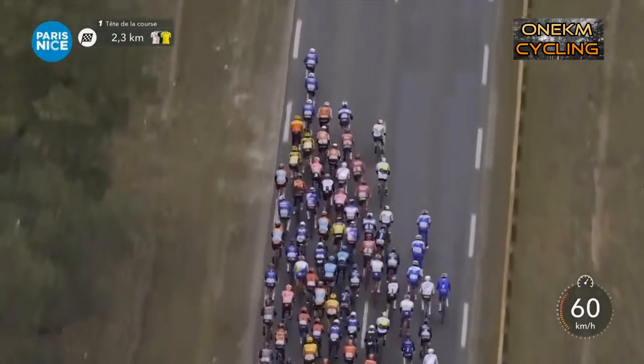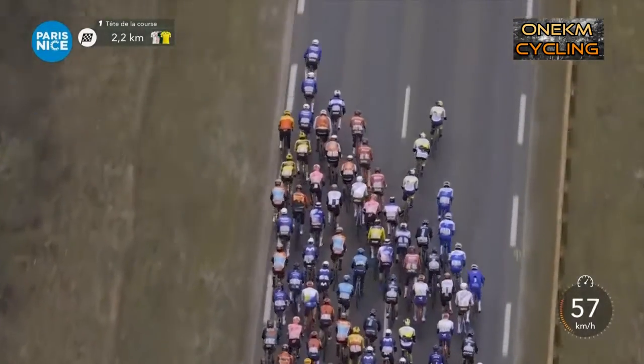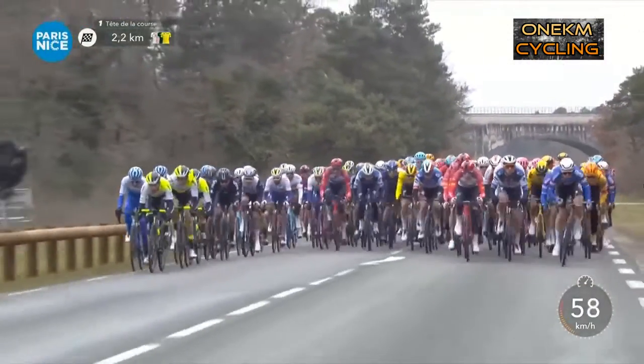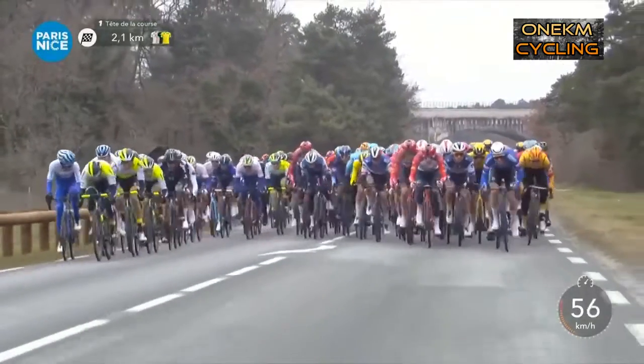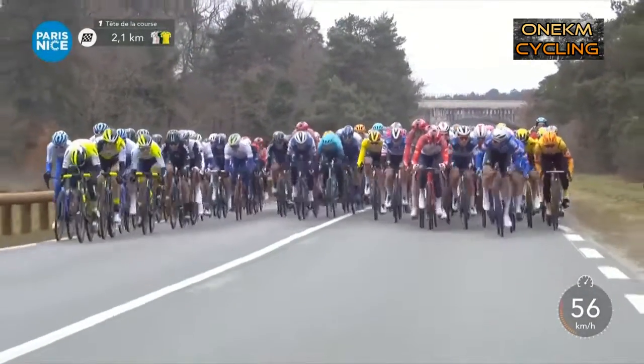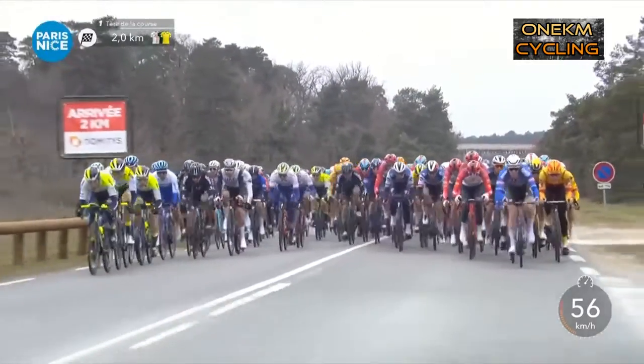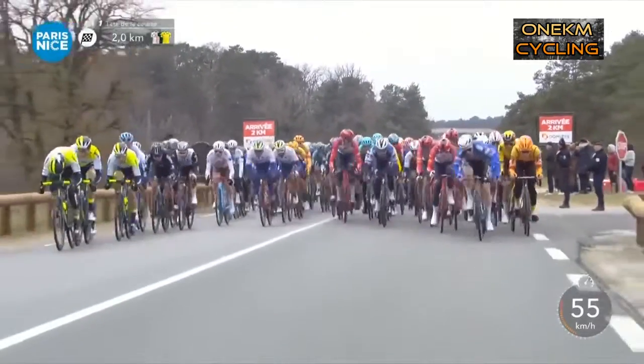We can see Merlier here is trying to get onto the wheel of Sénéchal. He was in it, but he got just bumped around a bit, lost it, but back in there now again. And he's starting to get into a good position. We can see him in the middle of the peloton here, but this is a big mixture of teams here as we go through 2K to go.